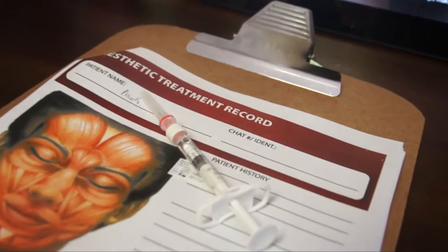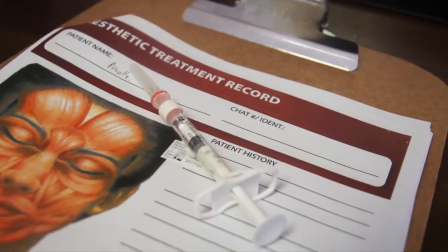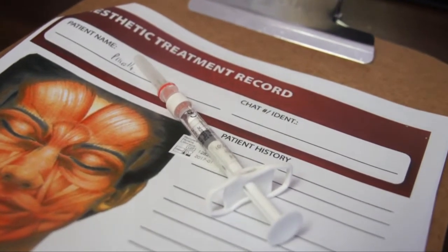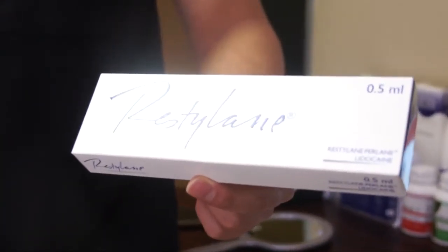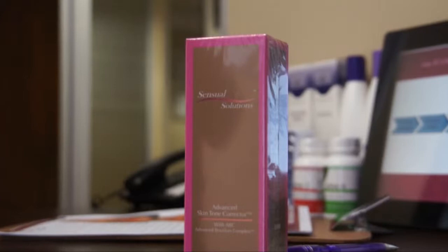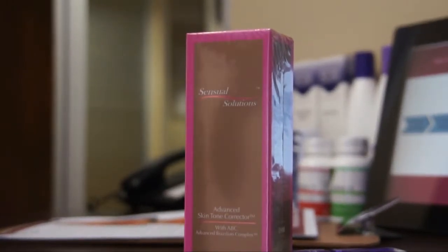Something like a light chemical peel would cost as little as 600 Rand. Specific botox treatments as well, if you're just worried about your nose pulling down, that would only cost 60 Rand. So it does range quite widely. But if we had to look at fillers, for half a mil of filler, we'd probably charge 1,900 Rand. And the average patient would spend between 2,000 to 3,000 Rand on a treatment.